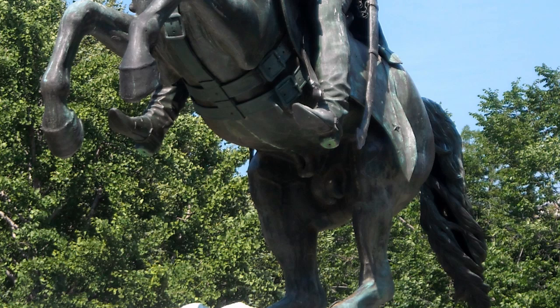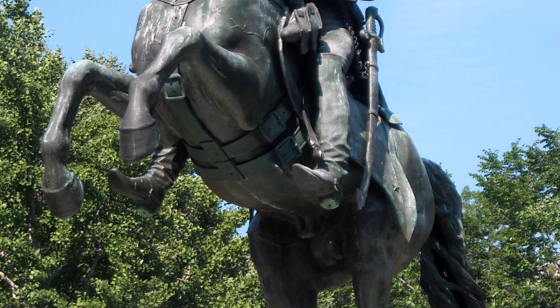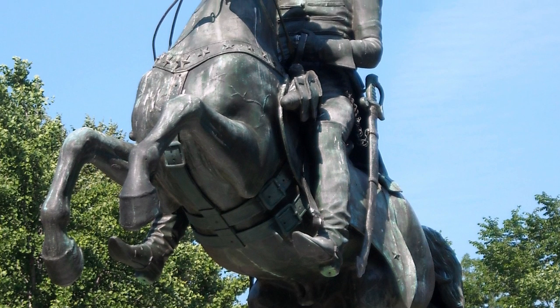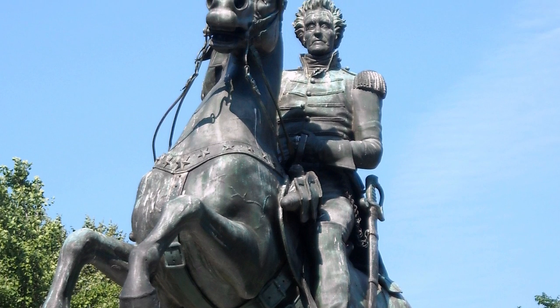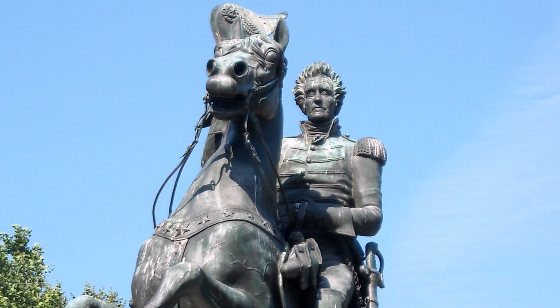One of the oldest known equestrian statues in the United States is the 1853 statue of General Andrew Jackson in Lafayette Park, Washington, D.C., which was made in celebration of Jackson's victory over the British at the Battle of New Orleans. In this statue, the horse has both its forelegs in the air. Of course, Jackson did not die in battle, but of tuberculosis.